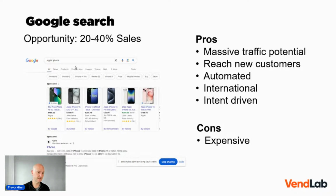The conversion rate on Google Ads is really great, because it's so intent driven. People are searching for products, and they click on the product and they go to your website. It's expensive. You're paying somewhere between 15 and 20%. If you're doing really well, you might be paying 10%. To a certain extent, it's how many customers you want. The more you spend, the more customers you'll get. Depending on how you look at it, it's expensive, but everything's expensive these days.